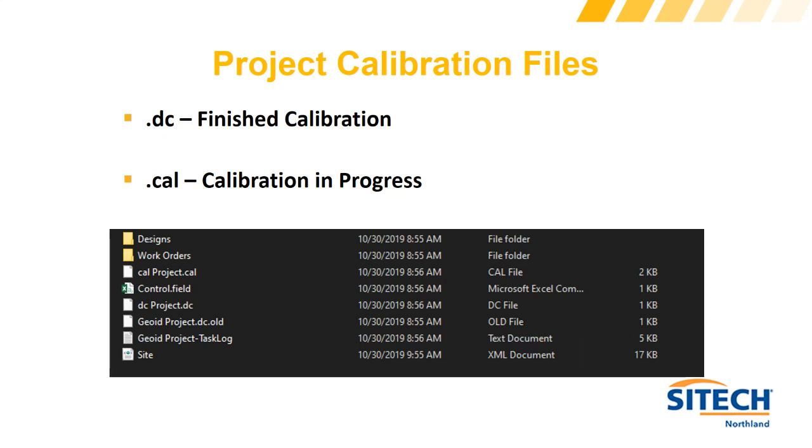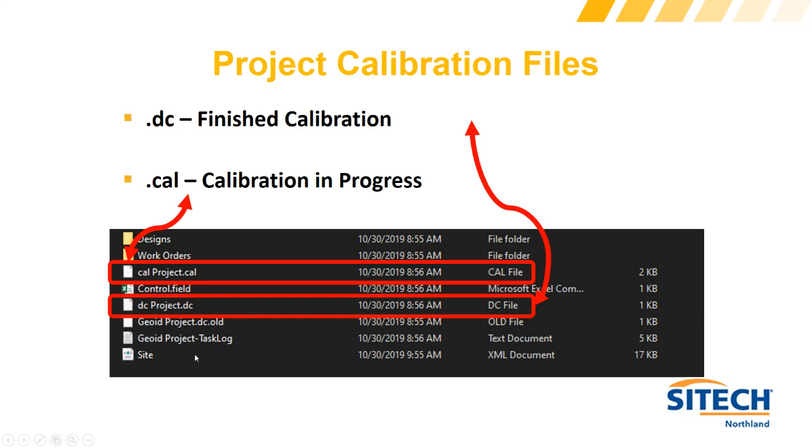So then there are project calibration files. When you're doing your project calibration, you have a DC file, which is the finished calibration. But you'll also see, in your SCS 900 data folder, a .cal file, which is the calibration project process. So if you don't finish the calibration in time, that's what you'll see in here, your .cal file. And then when you get that finished calibration file, which is going to be your DC file, that will show up in that SCS 900 data folder.